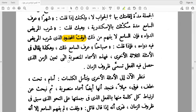فهذه الأسماء المنصوبة التي تعين الزمن الذي حصل فيه الفعل تسمى ظروف الزمان. And these أسماء منصوبة, they are supposed to be منصوبة. So when you ask what is ظرف الزمان, you say اسم منصوب يعين الزمن الذي حصل فيه الفعل. From here you can even coin the definition. ظرف الزمان هو اسم منصوب يعين الزمن الذي حصل فيه الفعل. Okay, it shows the time that the action occurred in it.